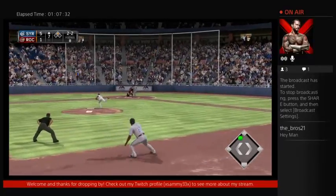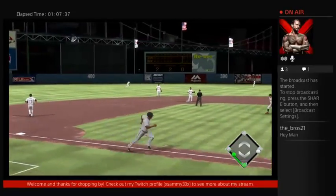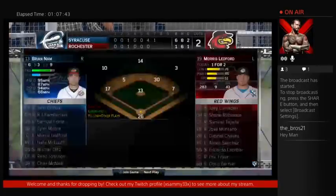Sets the 2-2 pitch. Back up the middle, and that'll get through. It's in the center of base. Oh, he's definitely scoring now. I'm fast enough for that. And that'll play run number 6. It's now a 6-1 ball game.